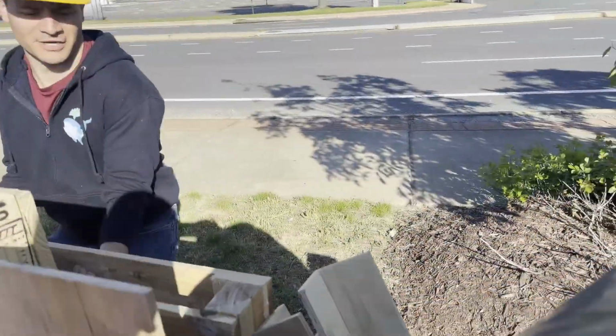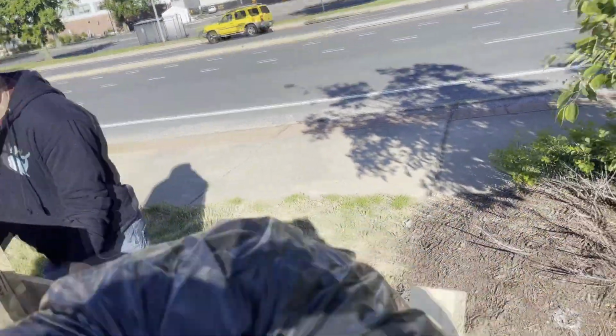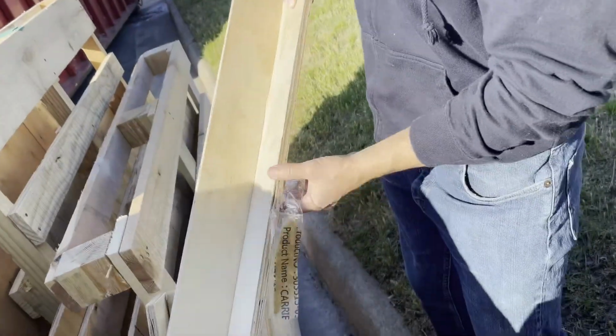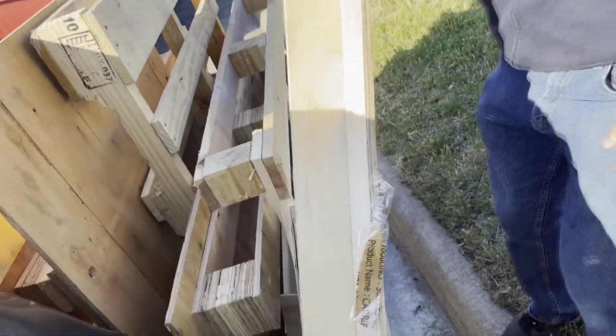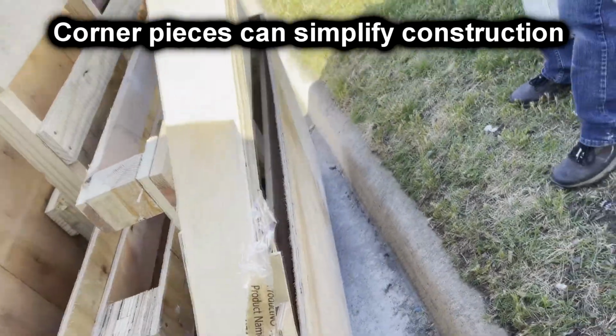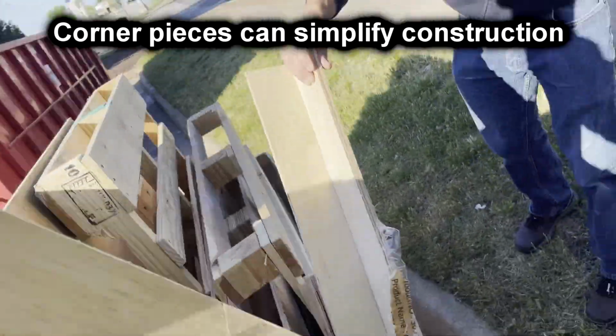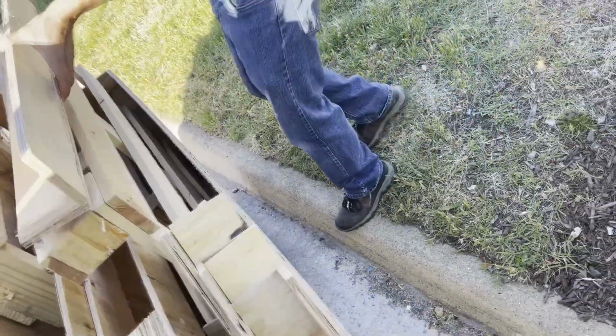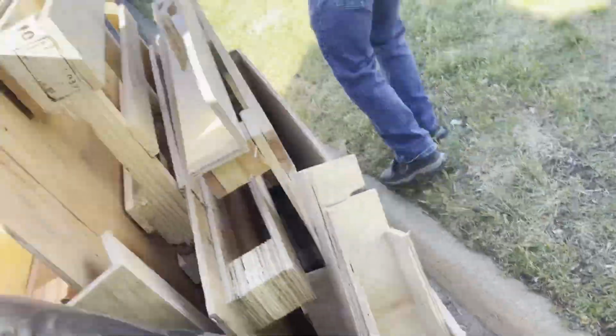Pallet wood right here. Pallets. It's really heavy. We got pallets. It's probably stuck on something. Some good corner pieces, maybe. These are useful. I think so, yeah, dude. All right, we should take these. Yeah, not that one, but. All right, well, let's check the other dumpster and then we'll come back.